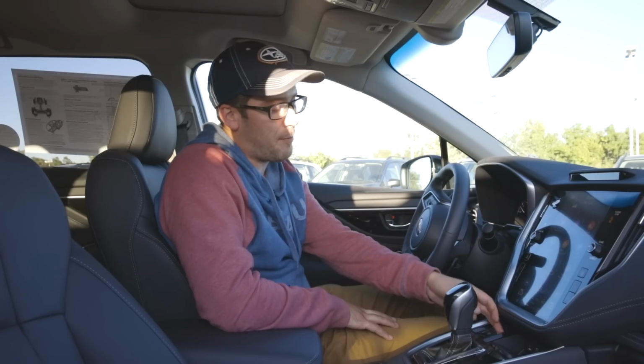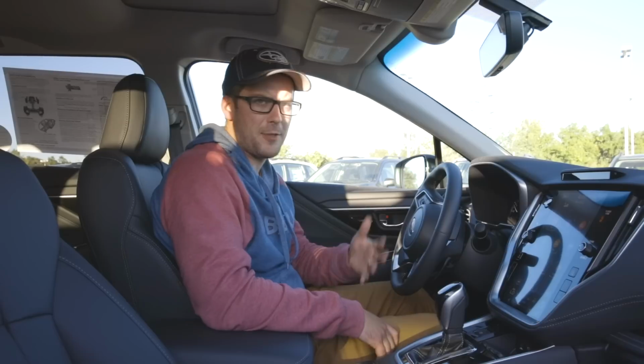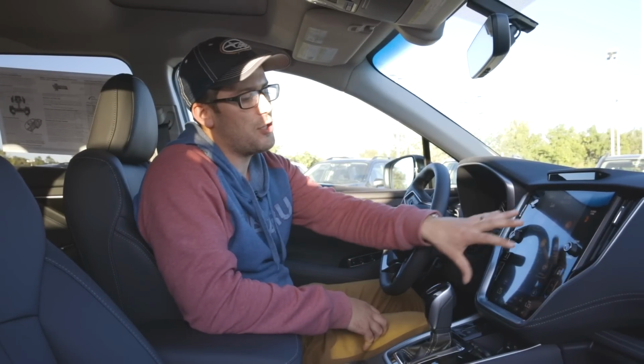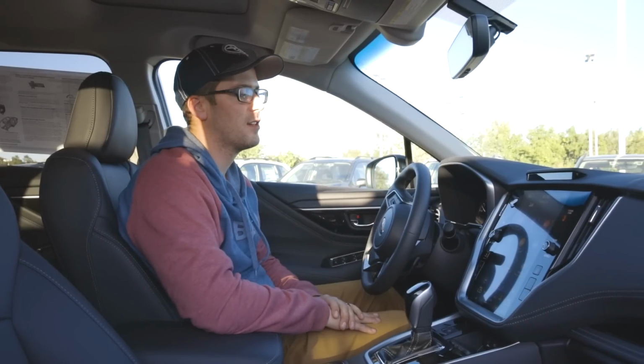So we still have our parking brake and everything here. We don't have the hill holder feature button here anymore, but that's because we have Auto Vehicle Hold, which you can use inside the head unit. You can turn it on and off. It's going to default to off.